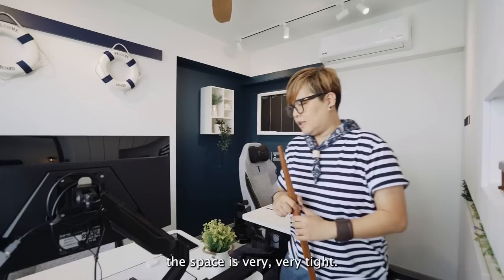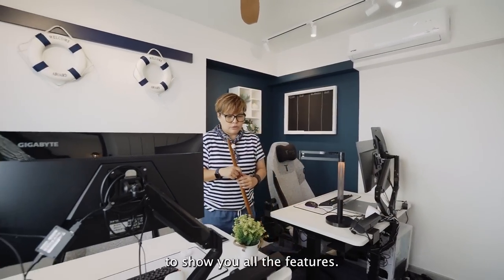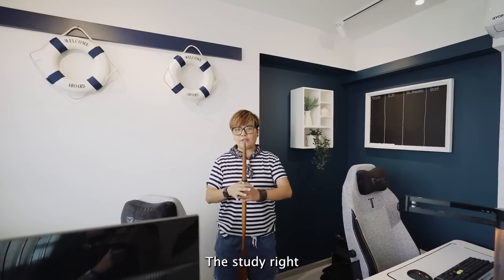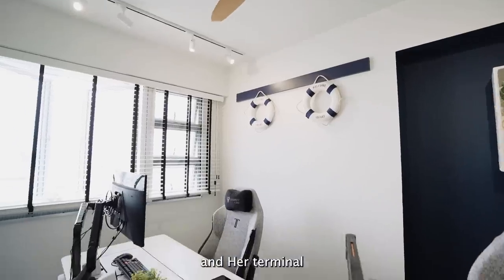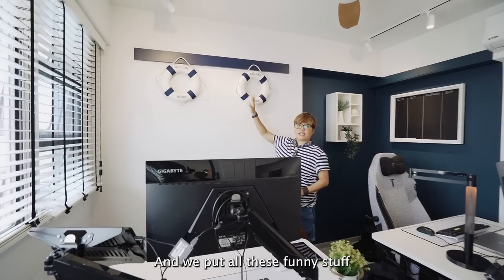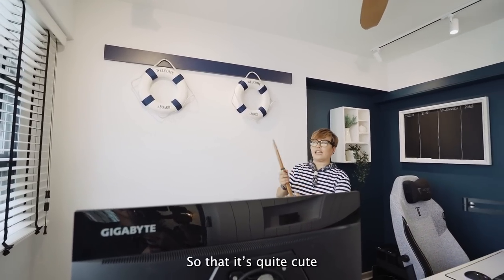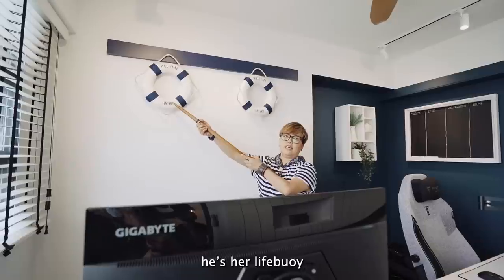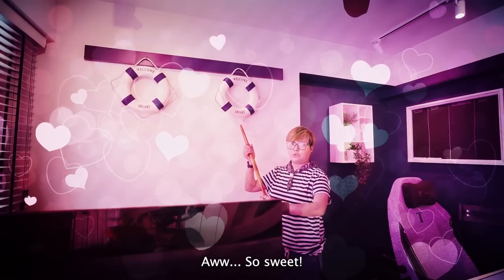As you can see, the space is very, very tight. So I'm going to retreat back to show you all the features. The study contains his terminal and her terminal. And we put all this funny stuff to adorn the whole place so that it's quite cute. It's as though he's her life boy and she's his life boy. Aww, so sweet.